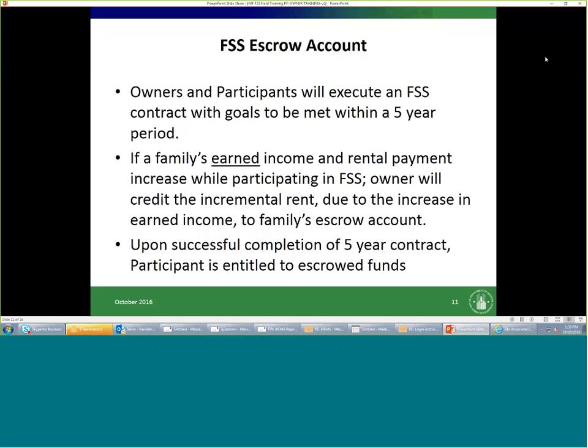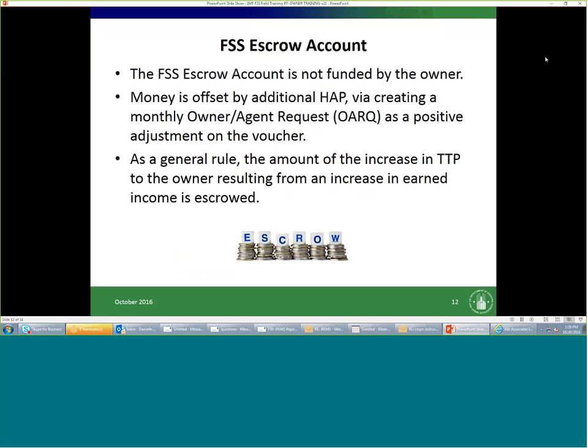So if we get back to the escrow, when a family's earned income increases, you will escrow that incremental rent payment. So one thing to remember as an owner is that the escrow is not funded by the owner, so that's a really big point. The money is offset by additional Section 8 HAP payments, and in order to collect additional amounts, your property management staff, whoever submits your tax voucher, will create what's called a monthly owner agent request. It's an OARQ. You're going to make that as a positive adjustment on your monthly HAP voucher, and then that adjustment is what you'll deposit in your corresponding escrow accounts.